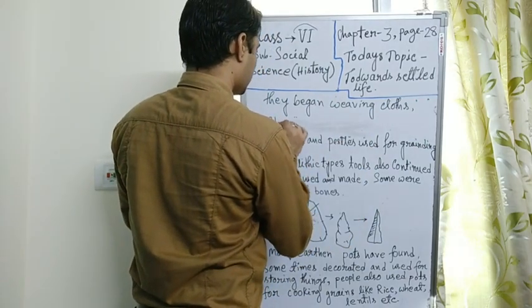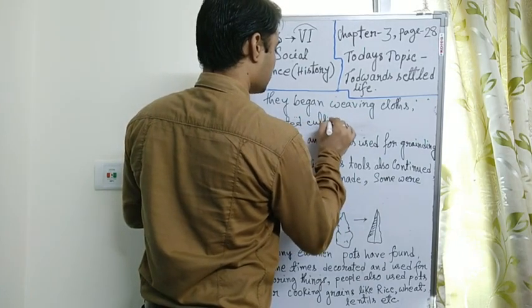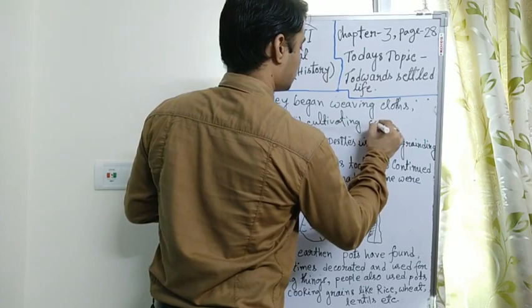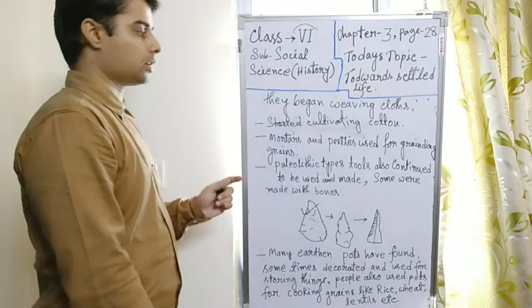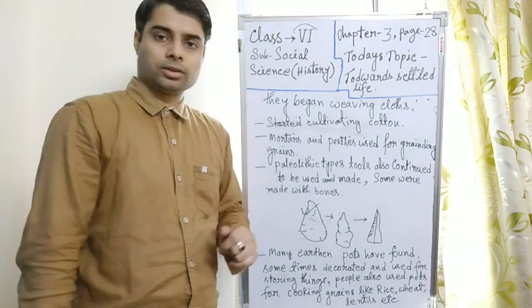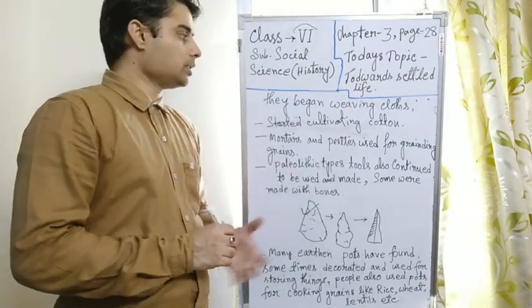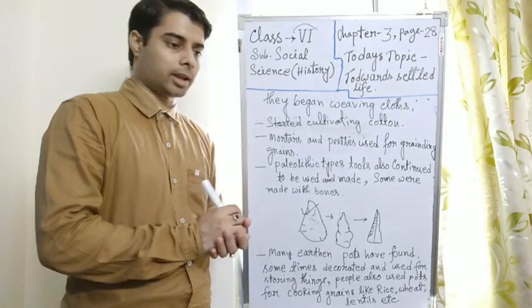They started cultivating cotton to use for their clothes. So in this way we have seen how they started making different things at that time.